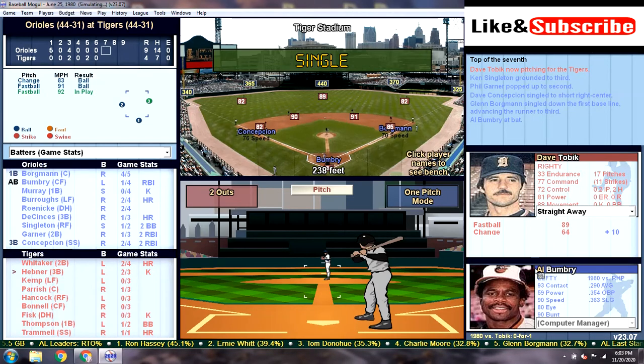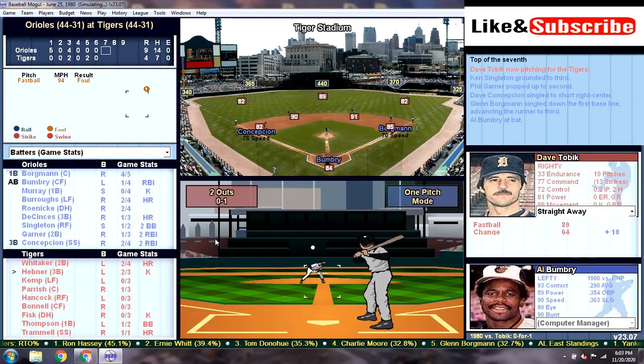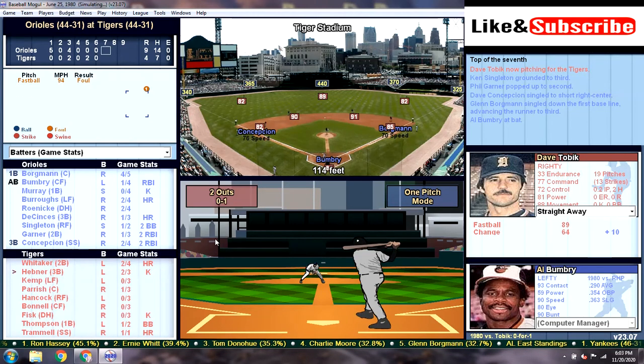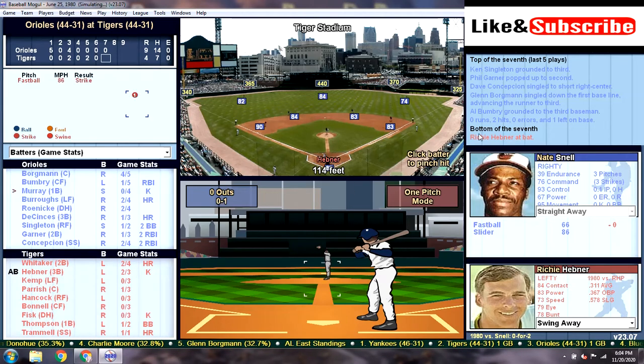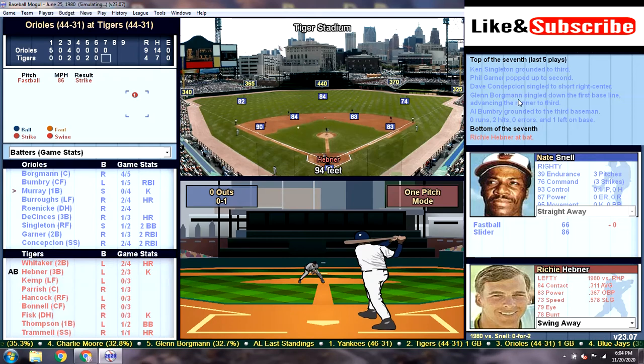I'm not going to bring in a lefty for Bunbury. We got 2 outs. If Tobik can't get 1 lefty out, then that's on him. As Hebner grounds it to third, and that's the third out of the inning. So we sneak out of that one. Still haven't given up a run in the last 4 innings, so we're grateful for that, I suppose. Hebner's going to ground out to short.